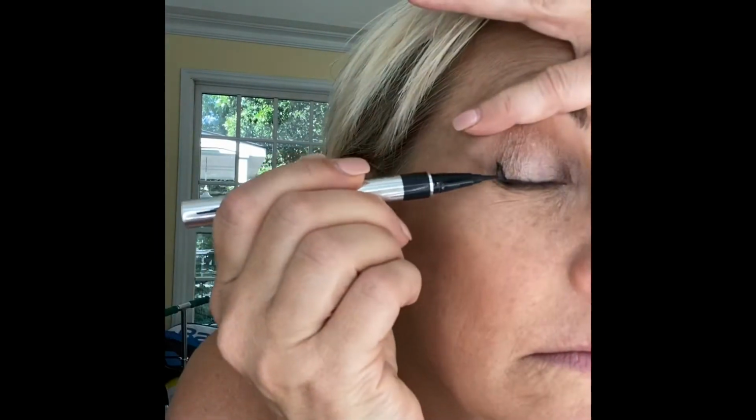Something I really like to do with my eyes, and I think everybody can benefit from this, is even if you don't want to do a crazy winged eyeliner, I like to put on a little bit right at the lash line. It's because my eyelashes are long, but they're pretty sparse. So you see what I did here?